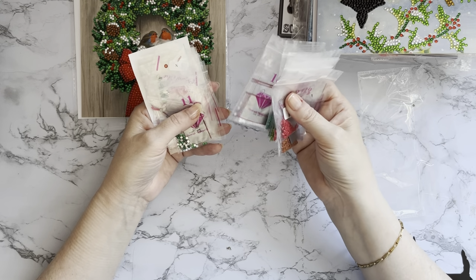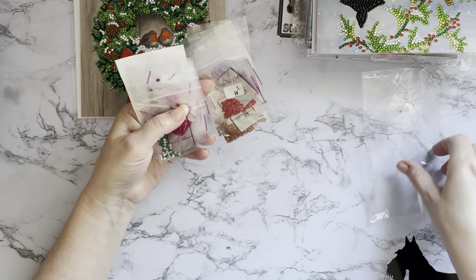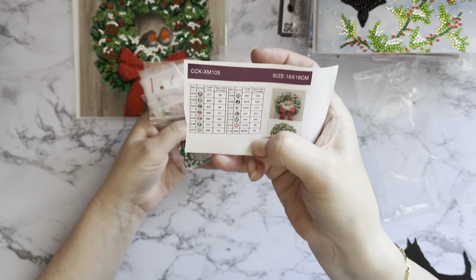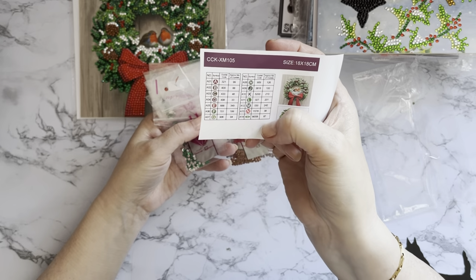Sorry, that didn't make sense. I mean my bags, because I'm reusing my bags as I go along. Because there's numbers on each of the Craft Buddy cards there. So this one's 1 to 14. So I have bags with 1 to 14 on.